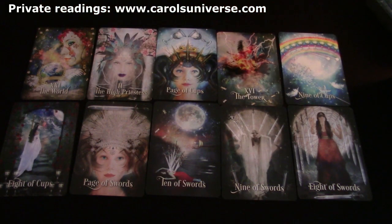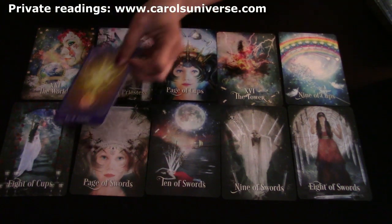Let's have a quick look at what John Holland wants to say. We're going to use the Psychic Tarot of the Heart and see what this is wanting to say to you in 5 cards. What other advice do you have for Sagittarius this week in these 5 cards for the general reading? Right, let's have a look. I love this deck. Really love it.